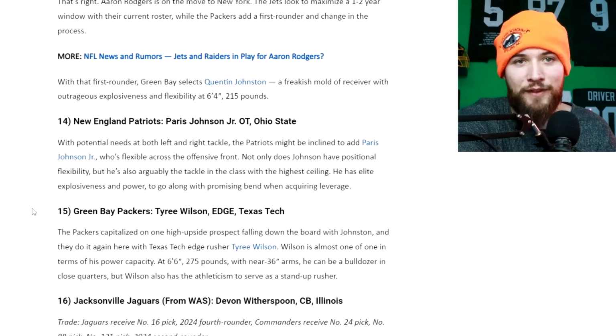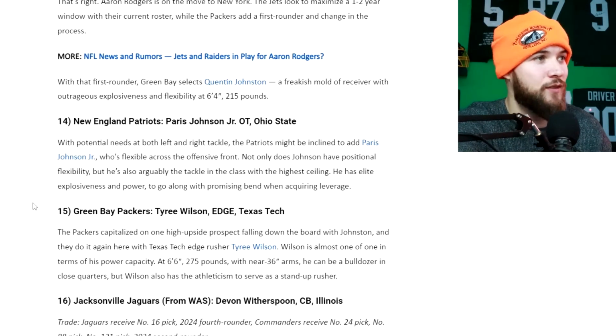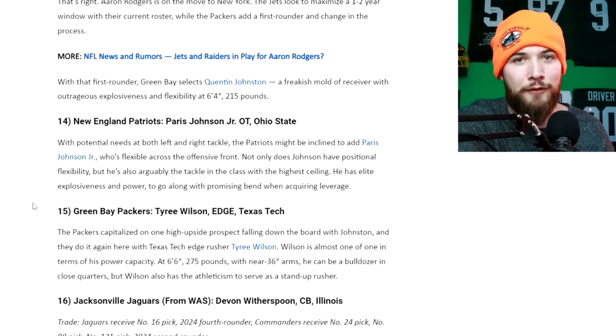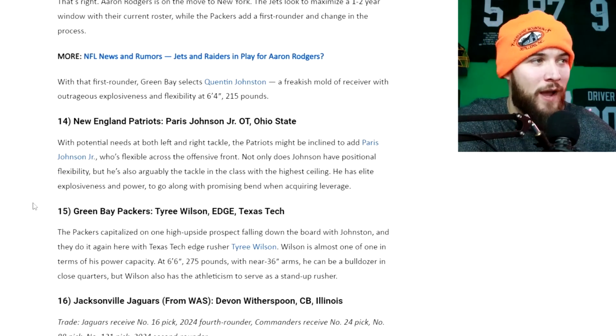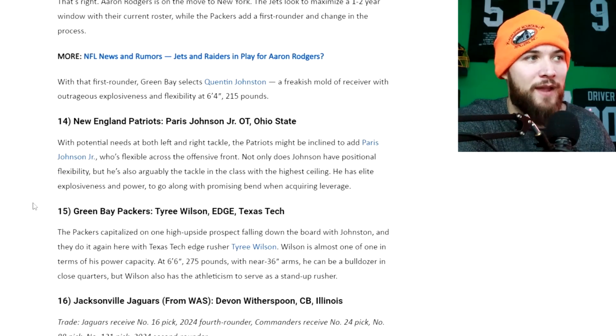So then for the Packers, next pick in the first round in this mock draft, which I love this pick. If this were to happen, they select Tyree Wilson, edge out of Texas Tech. I don't see any way he falls to 15, but if the draft were to go this exact way, I would be extremely happy with this pick. Honestly, if this was the case, they should select him at 13 and then worry about pick 15 afterward.